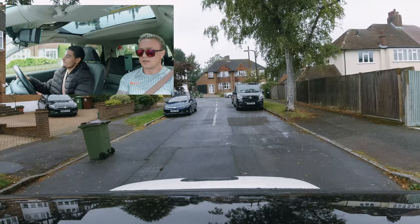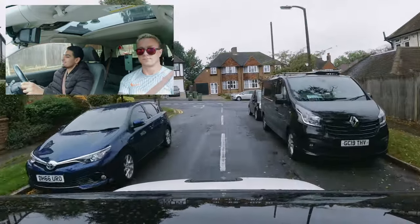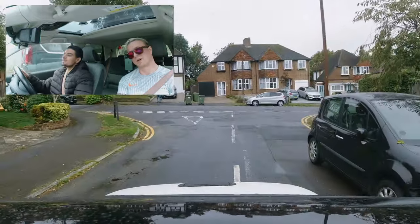Good for avoiding the cheetah there. Yeah. Turn right. I'm not talking about a certain driving instructor.